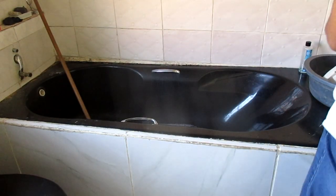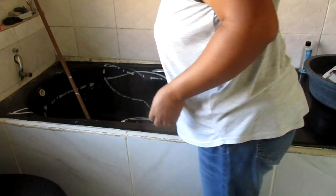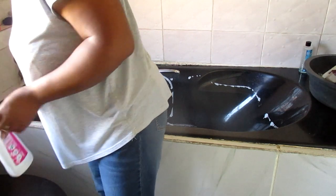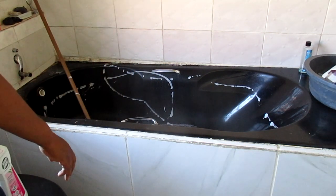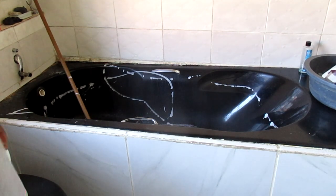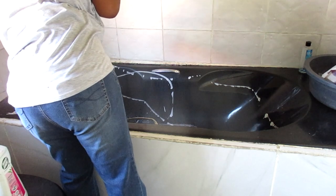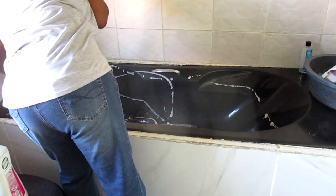So that's why I don't even bother using elbow grease cleaning this. So I'm just going to use the mop, and it does work. It cleans it nice, perfectly, and then I just wipe with the cloth at the top of the bath. But otherwise, that is the reason why I'm using a mop, guys. I'm not about to dig deep in there. So that's what I'm doing right now.